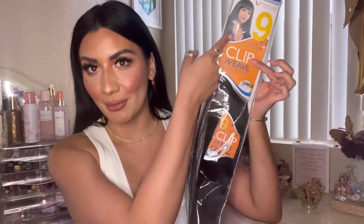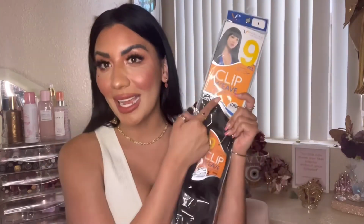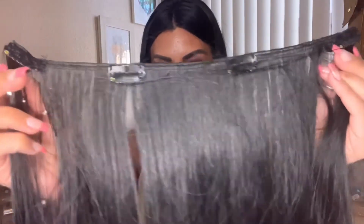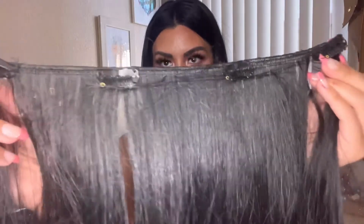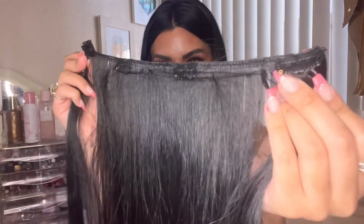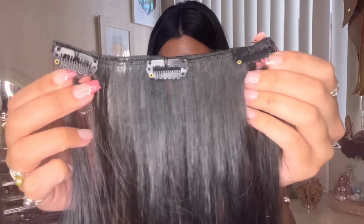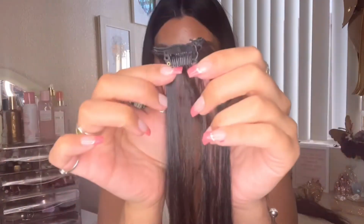I'm gonna show you guys the packaging that it comes in. As you can see, Vivica is right here on the front. It is a 9-piece set, which is awesome because I do feel like I need more pieces because, again, I have a lot of hair naturally. And this is what it looks like outside of the packaging. This is a 4-clip piece right here. We also have a few of these 3-clip pieces that you see right here, and a few of the 1-clip pieces that you see right there.